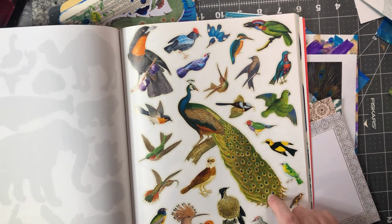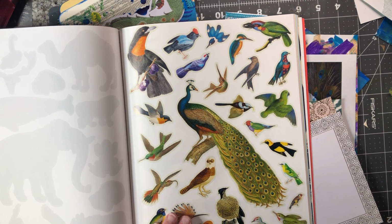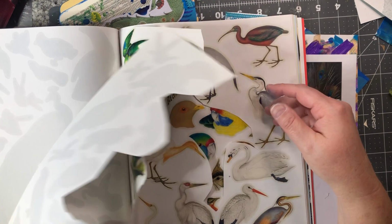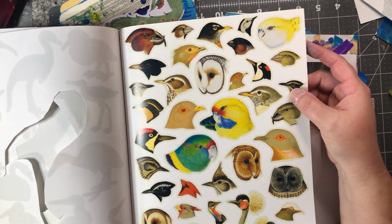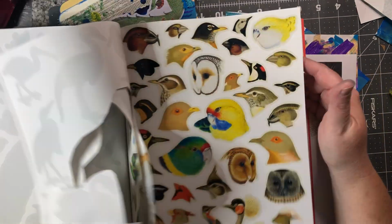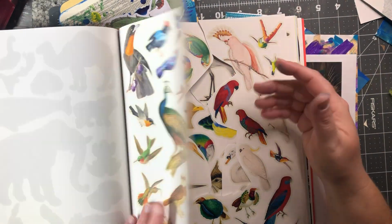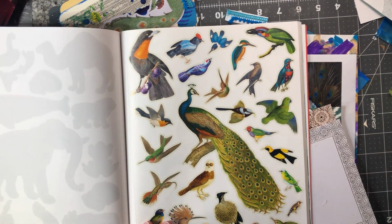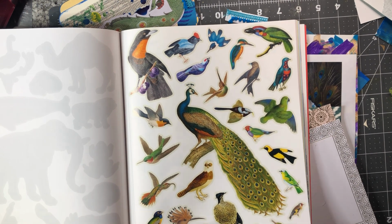Okay, we have this one image here. It's a very pretty peacock. I don't think I have any more in here. No, it's in the fish. Okay, so we are going to cut this lovely lady out. We'll have to figure out where we're going to use her.